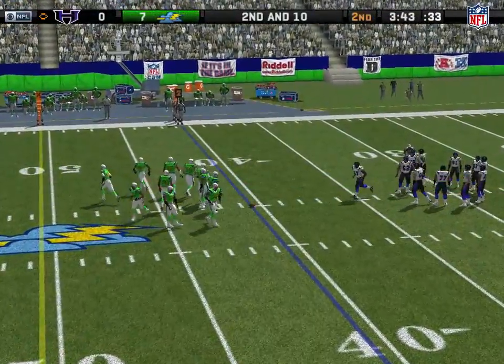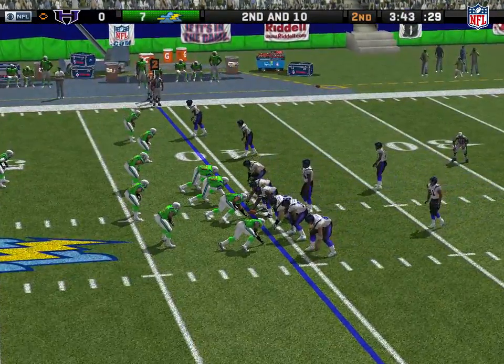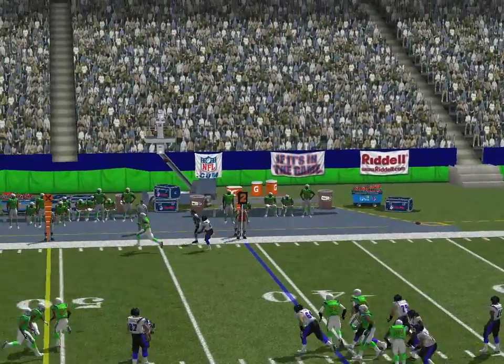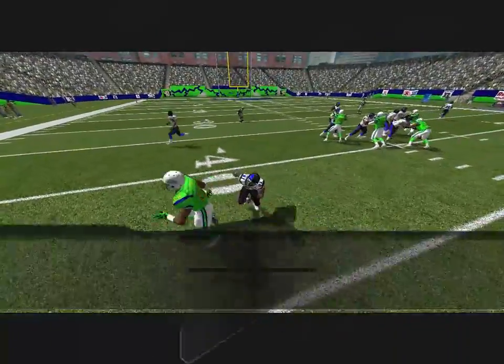Second and 10. Ball on the 41-yard line. Hey, watch the screens. Too deep. Richardson using split backs. Drops back, throwing. Jumps up, he has it. Number 29 is there for the tackle at the 42-yard line.